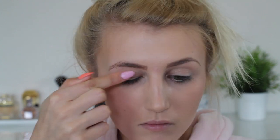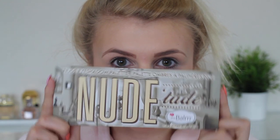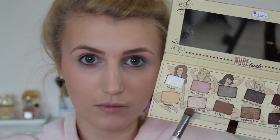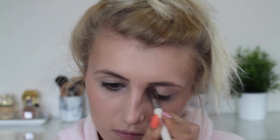Now for my eye makeup, and I like to prime my eyes first so my eyeshadow lasts longer throughout the night. And today I'm using the Too Faced Eye Primer. Generally, I like to go for a bit of a smoky eye on a night out, so I'm going to be using theBalm's Nude'Tude Palette. First, I'm going to take this shade Standoffish and apply this all over my eyelid with the Nanshy Large Shader Brush.